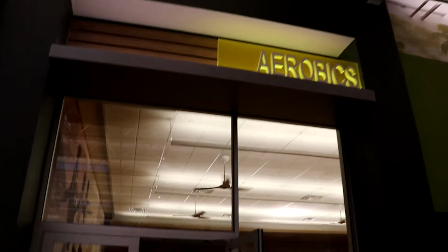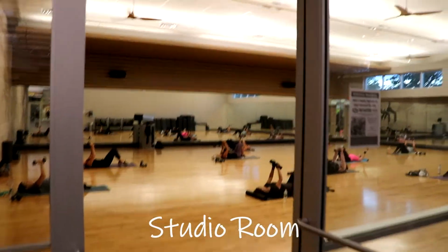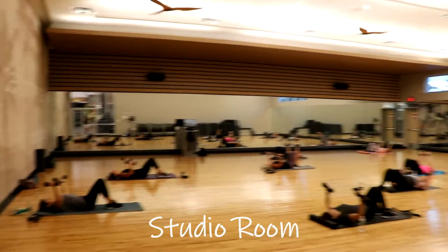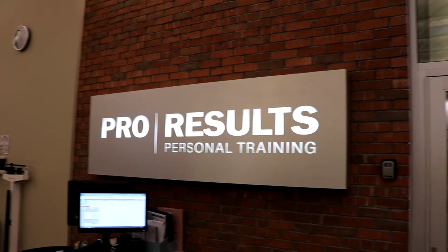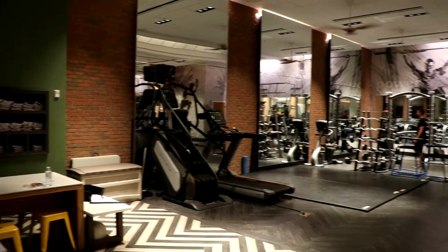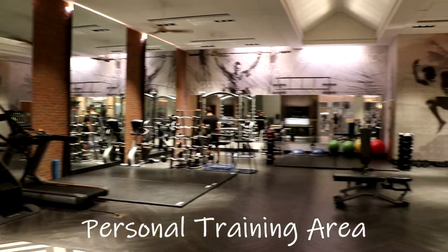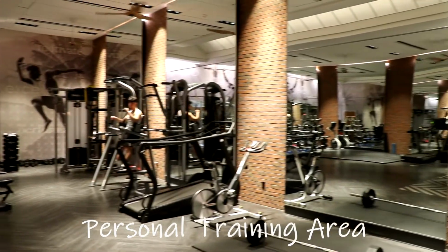All right, so this is the studio room. We actually came at a perfect time because there's a class going on, but also, like the cycle room, you have access at any time to go in here. Pro Results personal training area. Let's take a look inside. This is the nicest room in the entire gym, but unfortunately, you need personal training to have access.